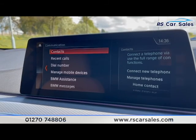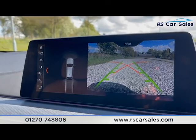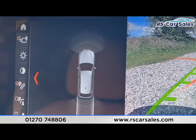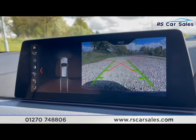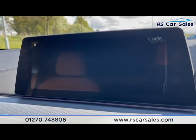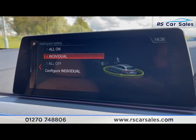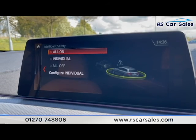like so. Put the vehicle into reverse, you'll see we do have our reversing camera on the right, and we've also got a visual display of front and rear sensors just there too. Closing that off, we've also got the go back into park. We've also got the intelligent safety systems there as well, like you can see.